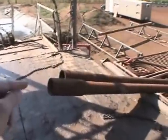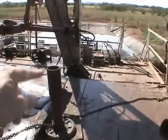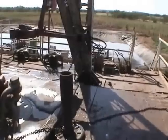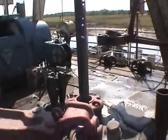This is the next couple of pieces that will be used. This is the next piece of drill pipe sitting in the mouse hole right now that will be attached next. You see how it's hollow. There's the slips.